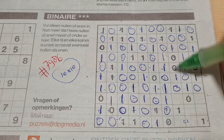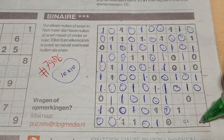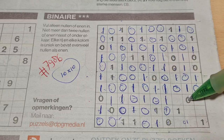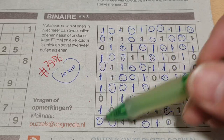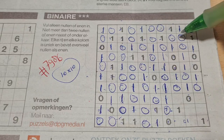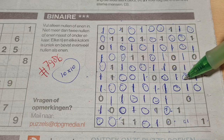Then here, 1 2 3 4. Here also 1 2 3 4. I need to compare. Question is, which row or column?